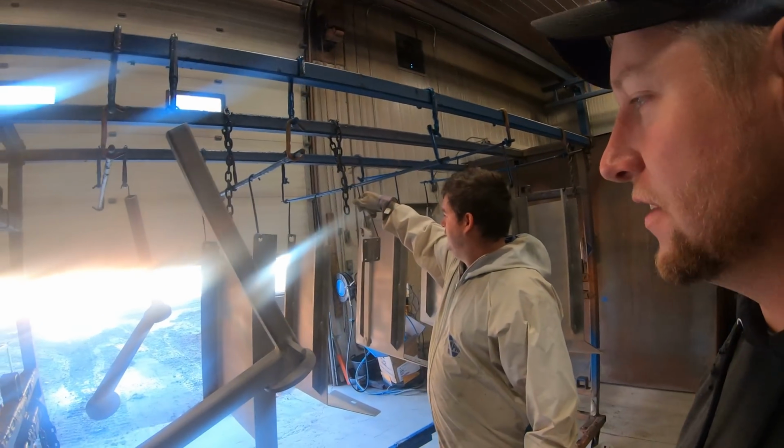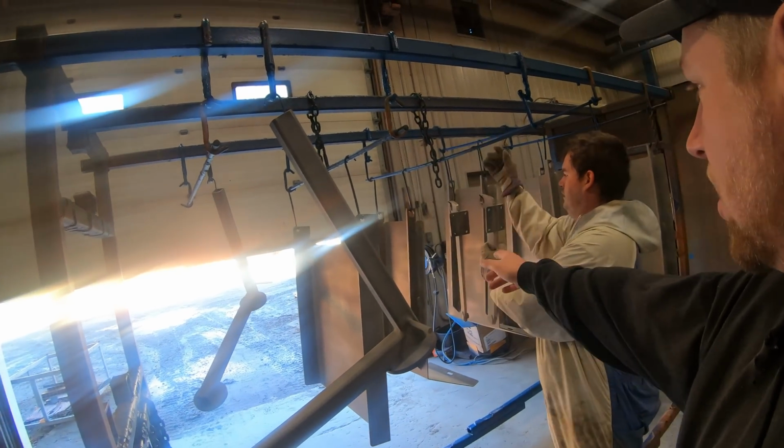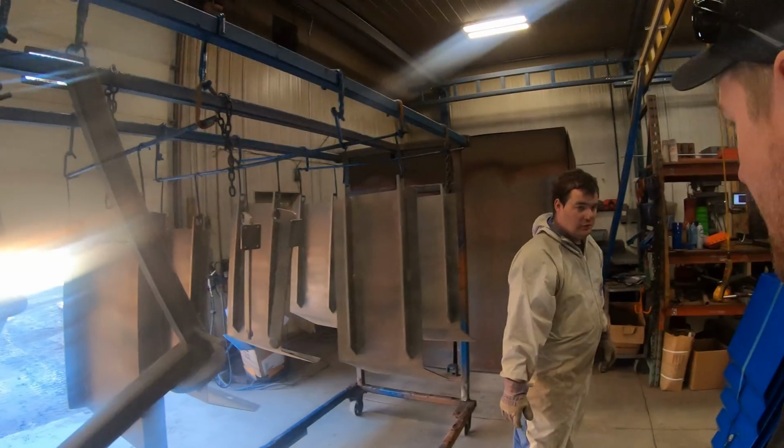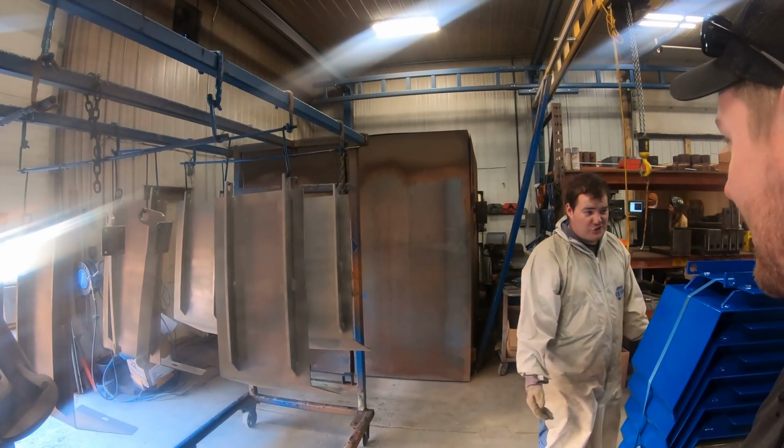Jesse's pulling stuff out of the sandblaster. These are the jack legs. That's the Pendra conveyor, and these are log lifts and log lift forward. You got a bit of everything there, Jack. Are you hard at it or what? Holy every job!